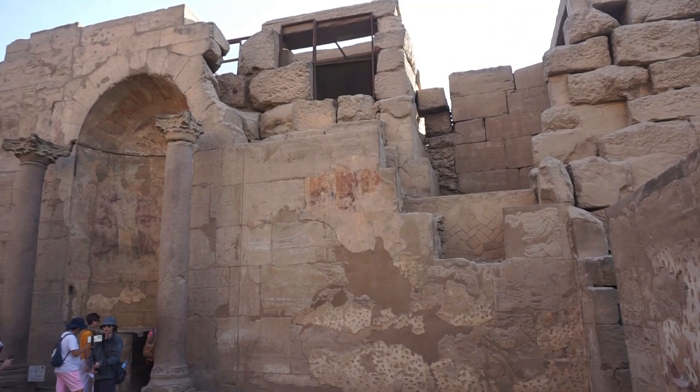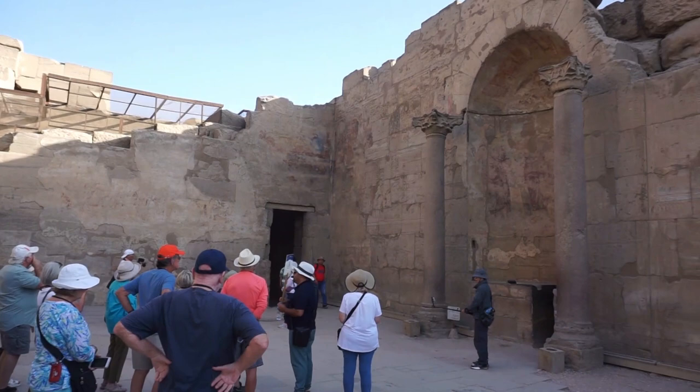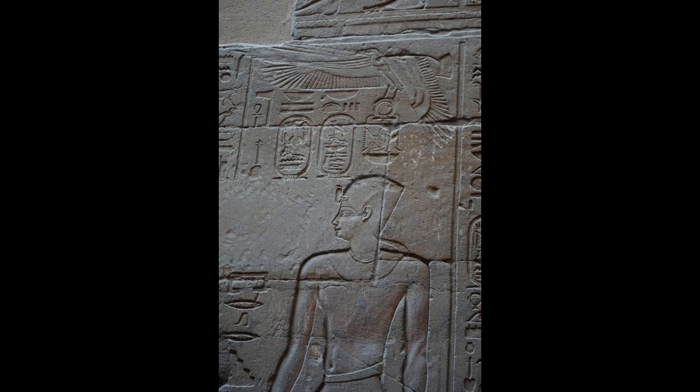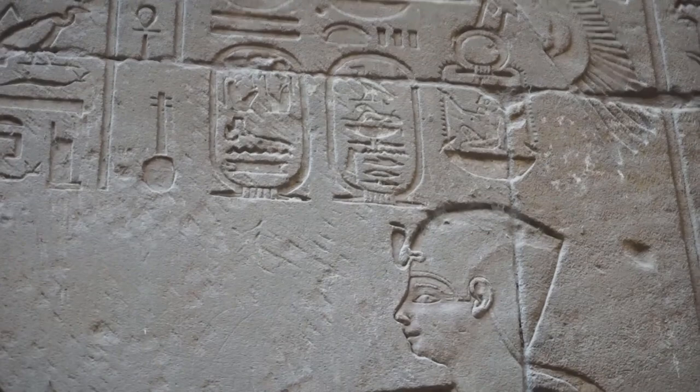This is a Christian church that was built by the Romans within this temple that was originally built in the Middle Kingdom by the Egyptians. This is Alexander, and that is the cartouche of Alexander right there above his forehead.